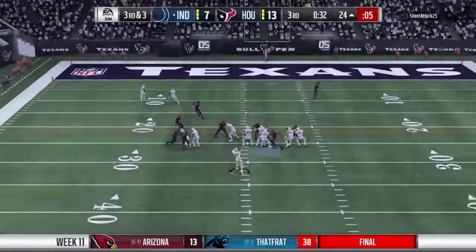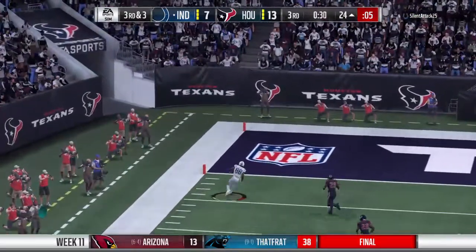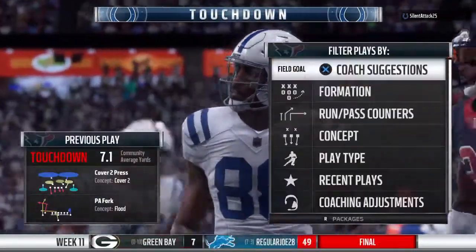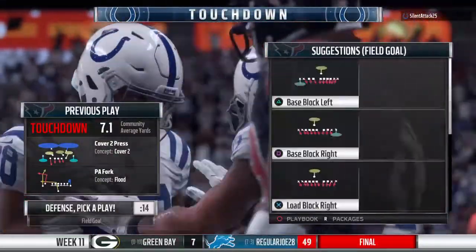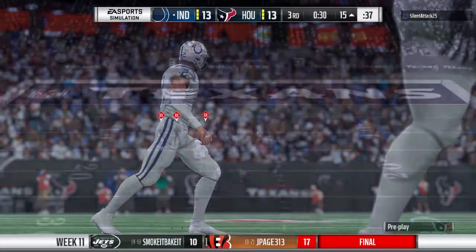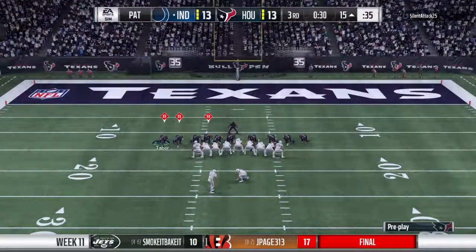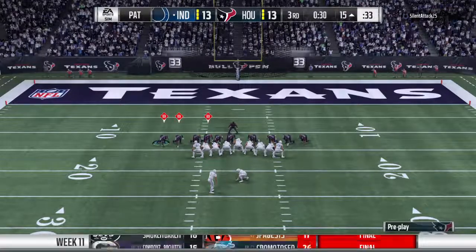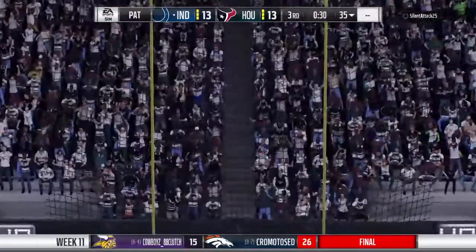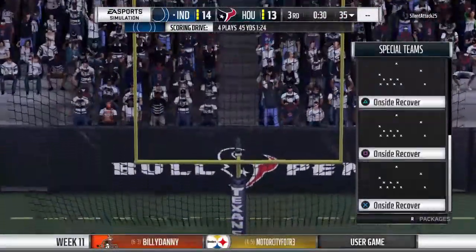On play action, they'll throw. He completes it to Bryant. And he'll get into the end zone. Touchdown, Indianapolis. Dez Bryant with touchdown number 8 on the year. And the Colts have tied things up. They can take the lead with the extra point. And that one puts them on top here in the third.